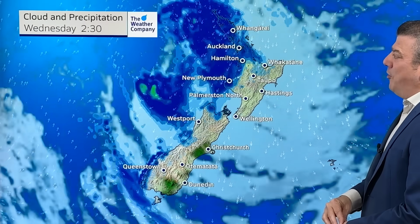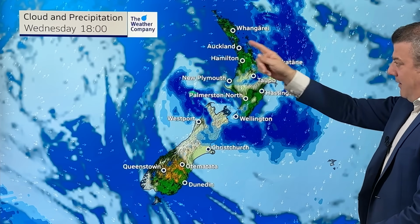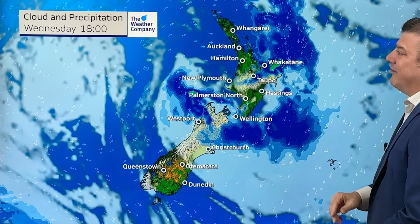Let's animate the next 24 hours, and you can see that low pressure system crossing in here through central New Zealand, driving in that patchy wet weather. The mountains and the ranges really do break it all apart. So it's not necessarily pouring with rain all day everywhere. The front by 6 o'clock Wednesday pushing out to sea.